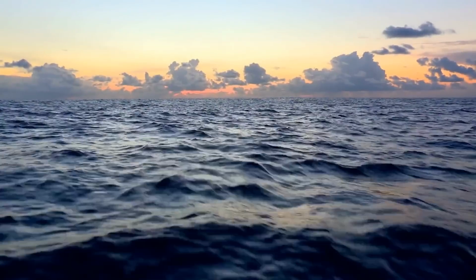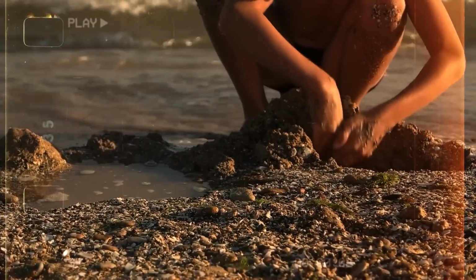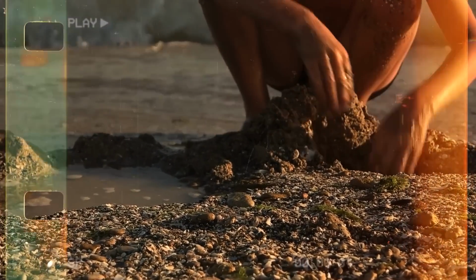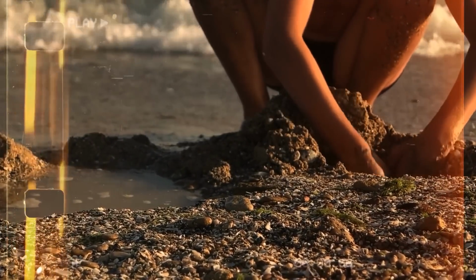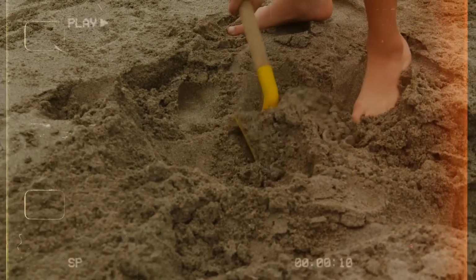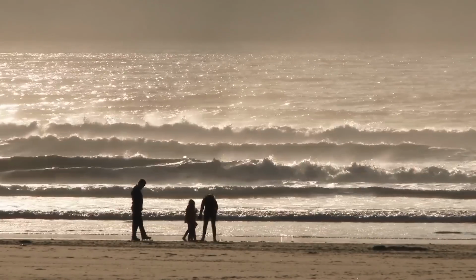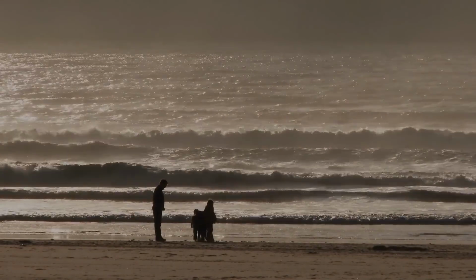Our curiosity about the deep waters doesn't stop at the seafloor. If you went on a vacation to the beach when you were young, you probably remember the fun of digging in the sand. As the hole got deeper, you may have asked yourself, could I dig all the way to the other side of the earth? None of us have ever found out. Our parents took us home when it got dark and chilly.